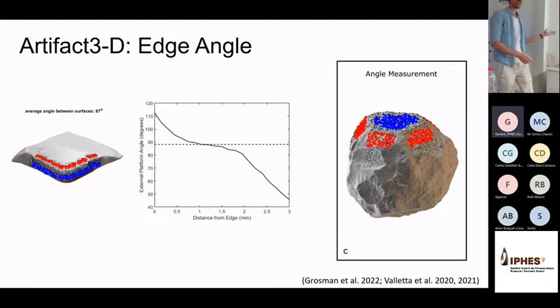We can also compute edge angle, which I'm sure everyone here has tried to physically measure with goniometers and things like that. It's notoriously difficult. So thankfully, Francesco Valletta, who was a PhD student in Lior's lab and now a postdoc there, created a function in Artifact 3D to measure edge angle in a more objective way, which is a massive relief for us. And so for our spheroids, we'll be measuring the angle between the scars and the remainder of the surface.